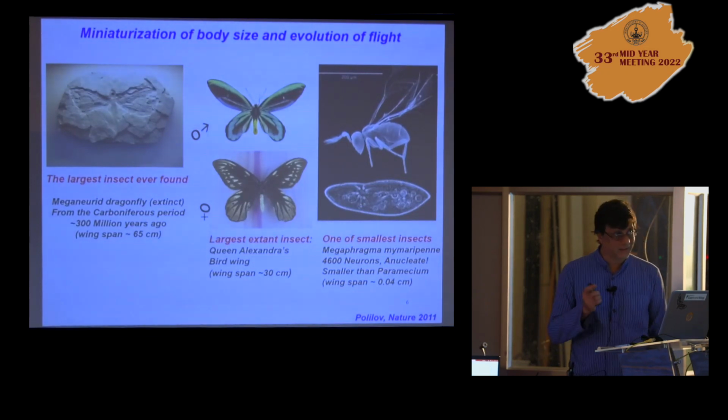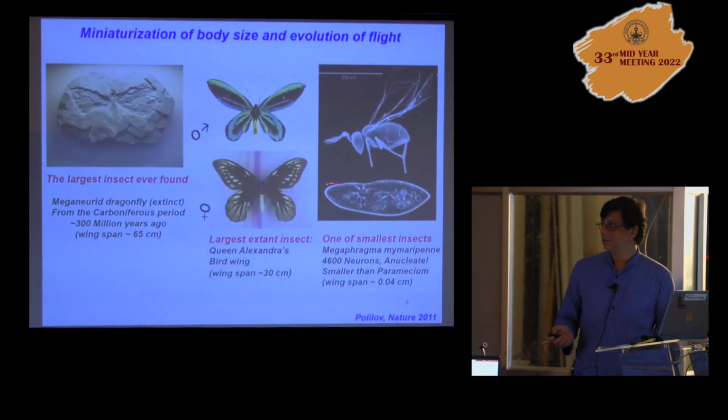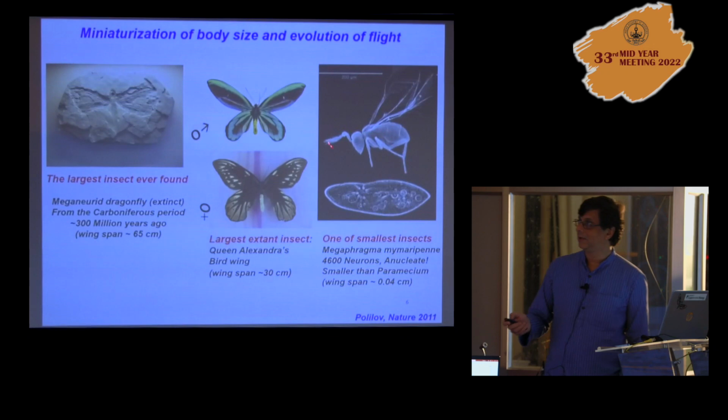On the other end of the spectrum is this wonderful insect. It's called the Megaphragma mymaripenne. Just to give you a sense of scale, this is 200 microns. This is how big the insect is, and that's a single paramecium cell. So you have here a multicellular animal that has antennae, it has eyes, it has wings.